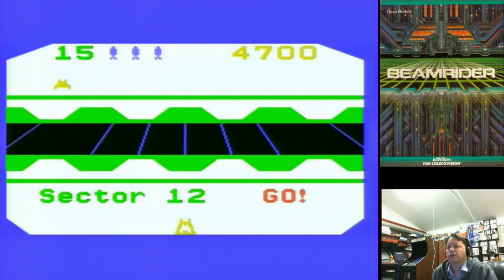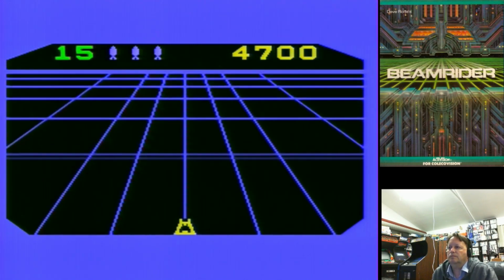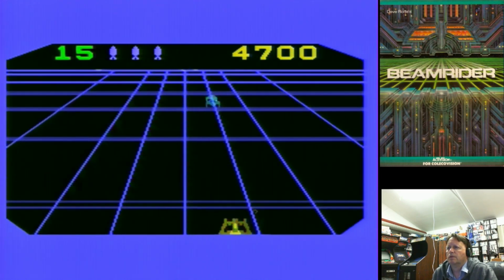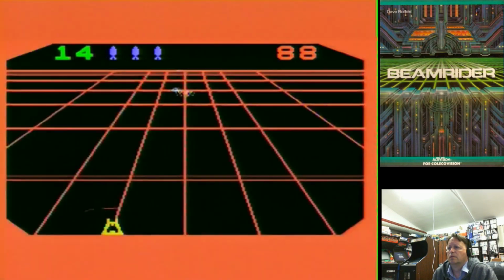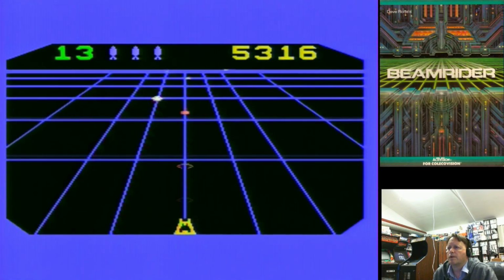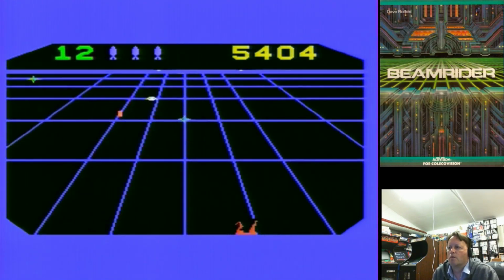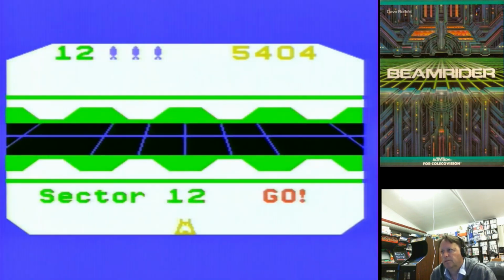Okay, Sector 12. Last life. Got what the red ones do, I think, if you shoot them. Points! I'll restart the red ones, so. Ah, got me! Once again, need to warm up. It's hard jumping ahead of levels. Oh, I've still got a life left. Woohoo!